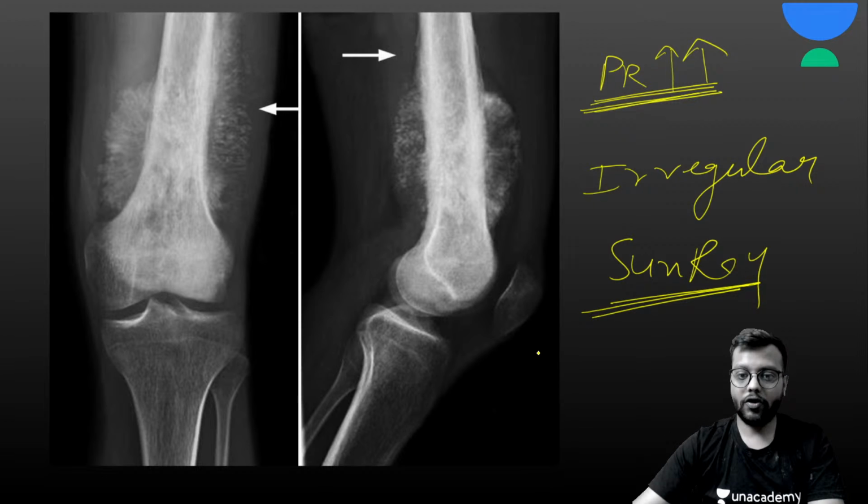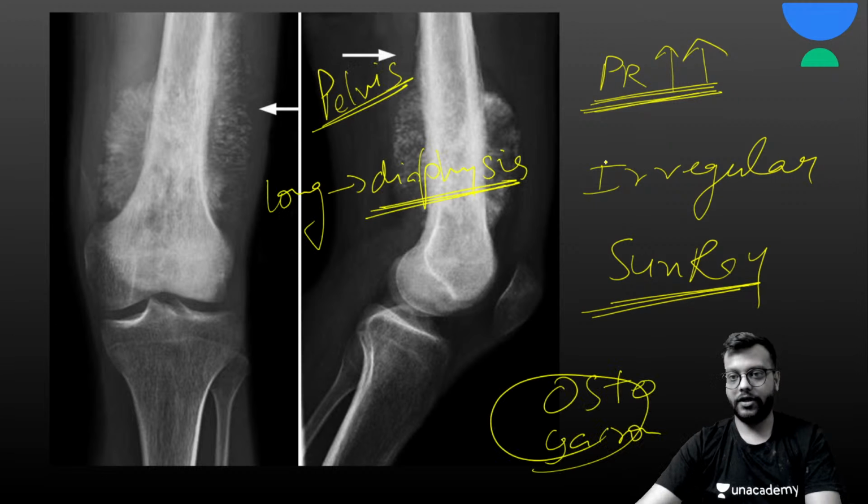And most commonly osteosarcoma occurs where, in the pelvis. But if it affects the long bones, it is most commonly in the diaphyses, whereas Ewing's is most commonly in the metaphyses. Okay, see, abnormal, irregular, very intense periosteal reaction, on seeing it you should diagnose osteogenic sarcoma.